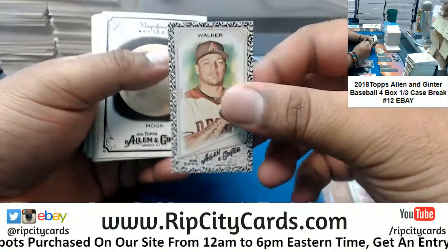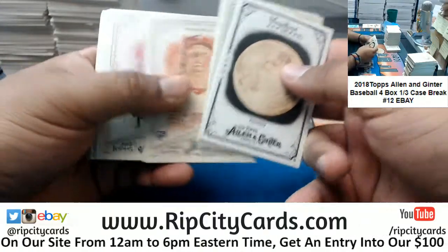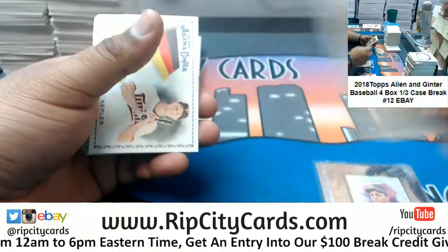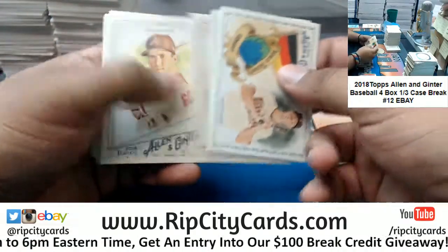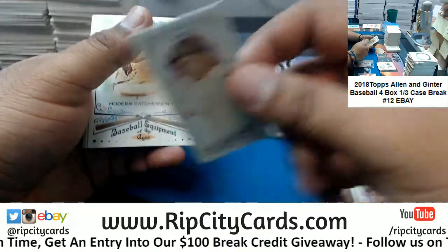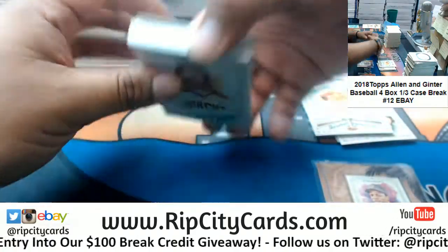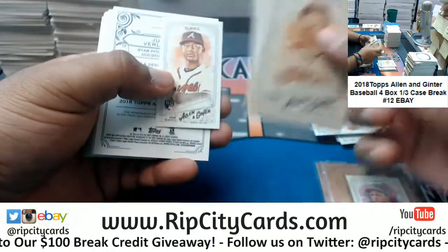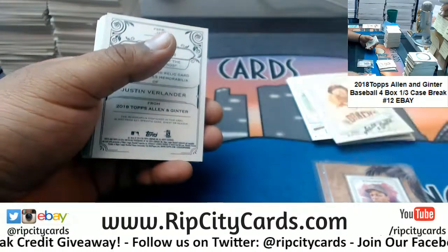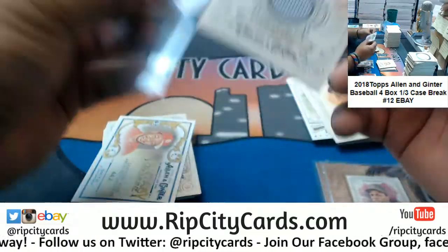Walker. D-backs mini. Mr. Swanson of the Braves mini. Garcia, White Sox mini. Mr. Albies, Braves mini. It's not numbered on the back. Justin Verlander, relic for the Astros.